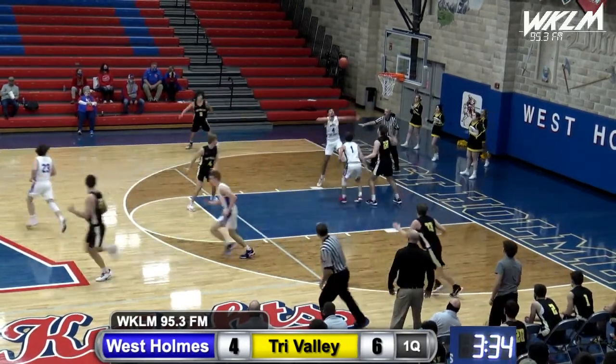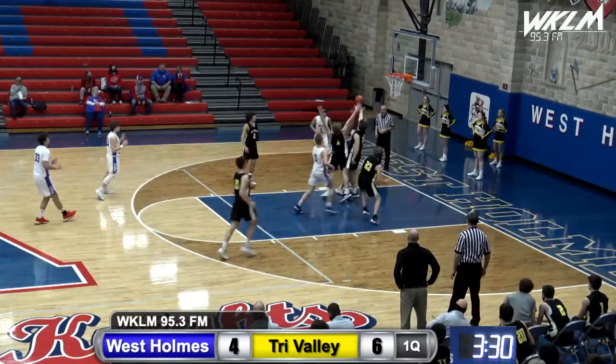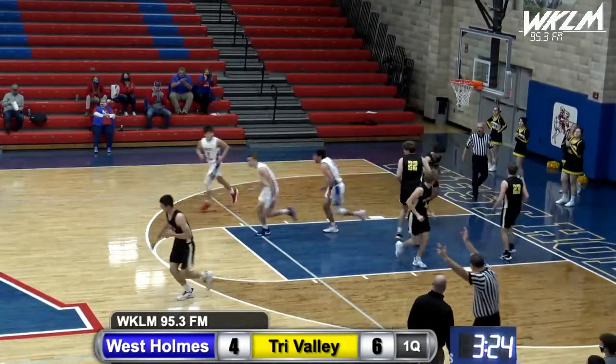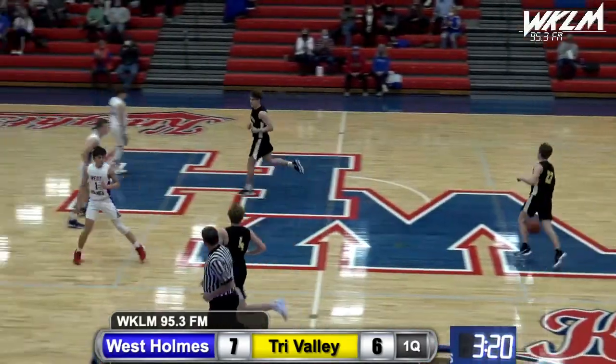Rebound ripped down this time by Eric Neal. He has it ripped away by Stair though. Stair put back, going to be blocked. Got his own rebound. Out top to Miller. His three-pointer's up, going to be knocked down. The Knights take their first lead. They're up 7-6. How's that for fast pace, Matt?